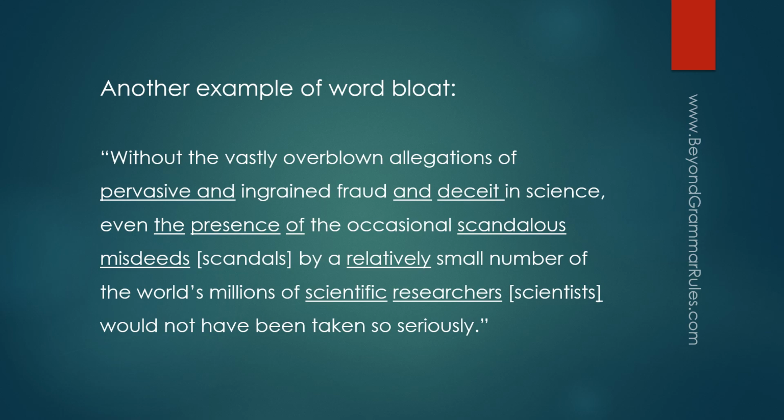Okay, in the second line, we've got pervasive and ingrained fraud. Pervasive and ingrained are not exactly the same. Ingrained means deep, pervasive means wide, but I'm not sure it's necessary to have both. And it kind of sticks out given all of the other redundancy in here. Later in that line, we have fraud and deceit. Fraud and deceit are very similar in meaning, and so one of them seems to be unnecessary.